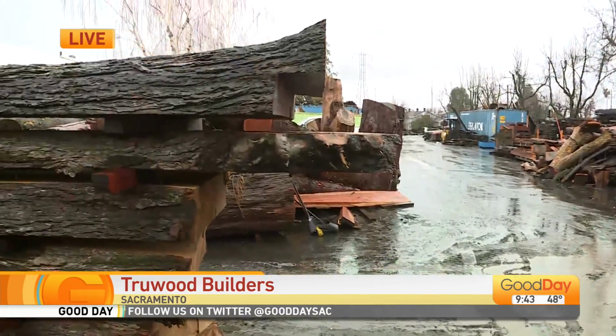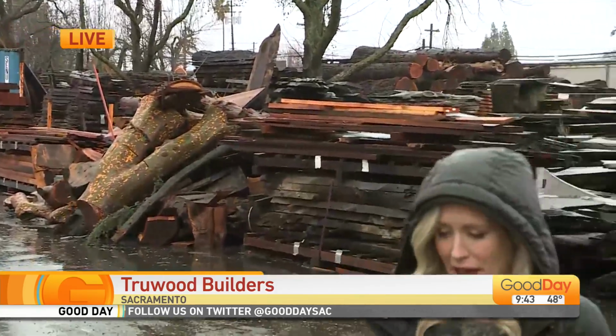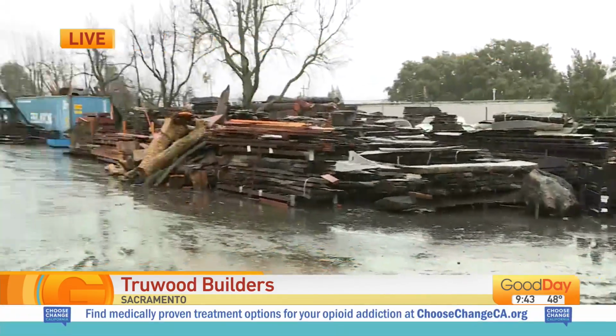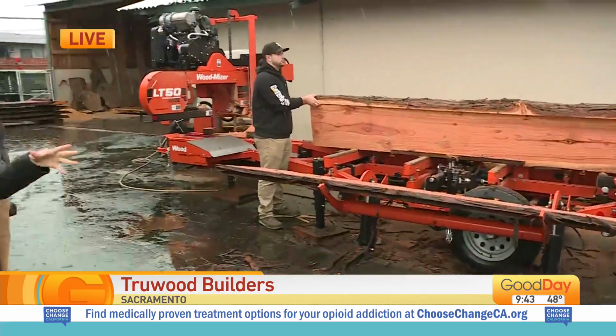Take a look at this lumber yard. It's off Cap City, visible from Cap City near the El Camino exit. And they have just been busy collecting fallen trees in the past couple weeks. Evan, how many trees do you think you collected and brought here in the past week? Just in the past week and a half, probably over 100 logs. Okay, 100 logs. Nonstop.